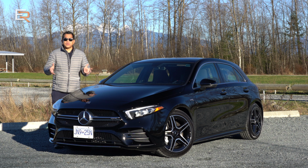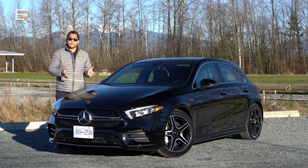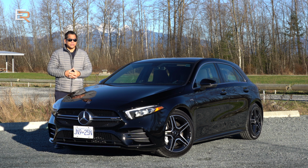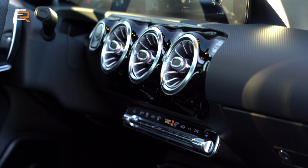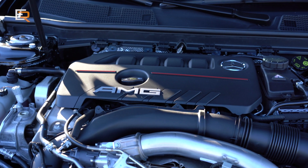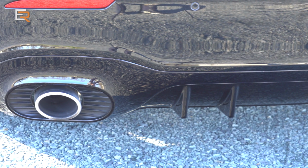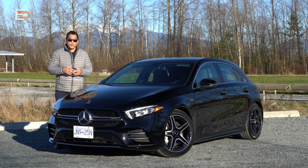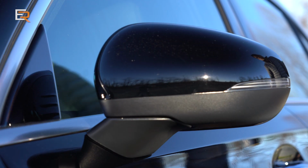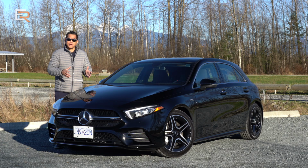The A35 starts at just around $50,000 Canadian, which is about $10,000 more than the base A220. But I think it's actually a pretty good value because there's a lot of standard features that go into the A35: the bigger screens, the sportier appearance, and of course you can't dismiss that it comes with a lot more horsepower than the A220. And sure, it'd be nice to have an A45 with that same engine as the CLA 45, that hand-built one with 382 horsepower, but that would run you quite a bit more money, making this really the sweet spot in the A-Class.